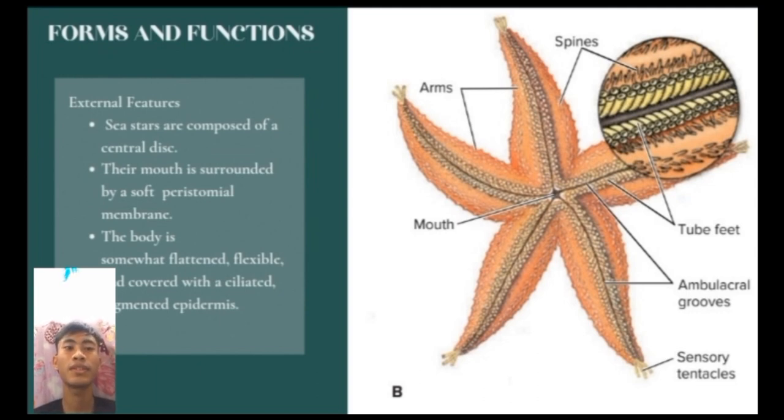For the circulatory system, sea stars have a very unusual circulatory system. They do not pump blood around their bodies, but instead they use seawater and a complex water vascular system to keep things moving. And their tube feet are also used for movement, and are an important part of this circulatory system.